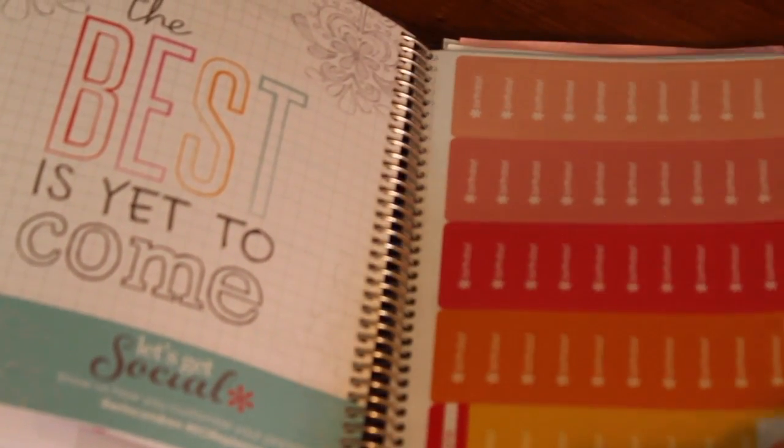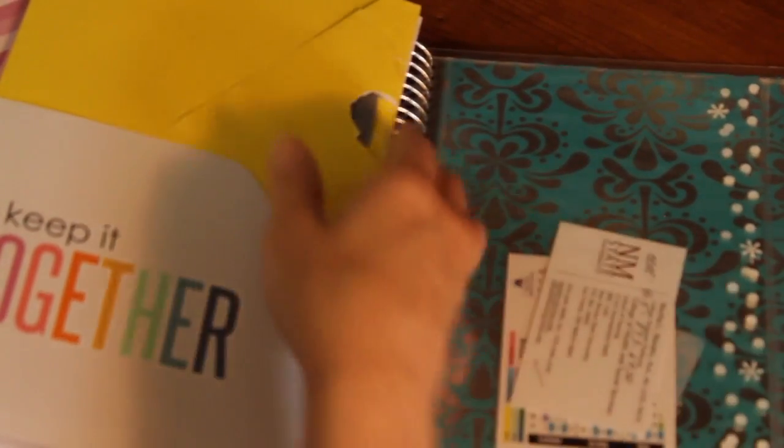I have flags like this, which are cool. I've used a couple of them, but not many of them because I like making my own stuff. Most of this doesn't usually apply to me, so that's why.